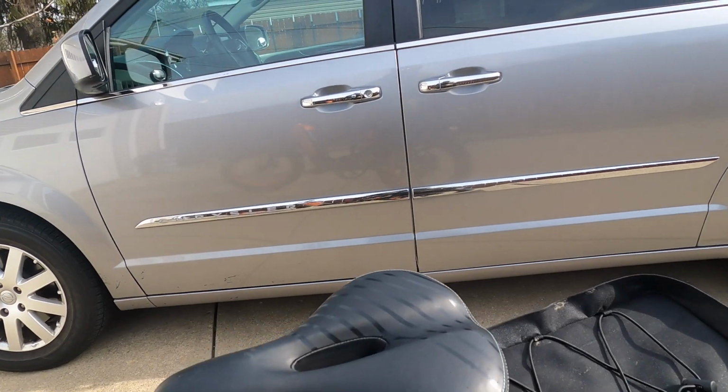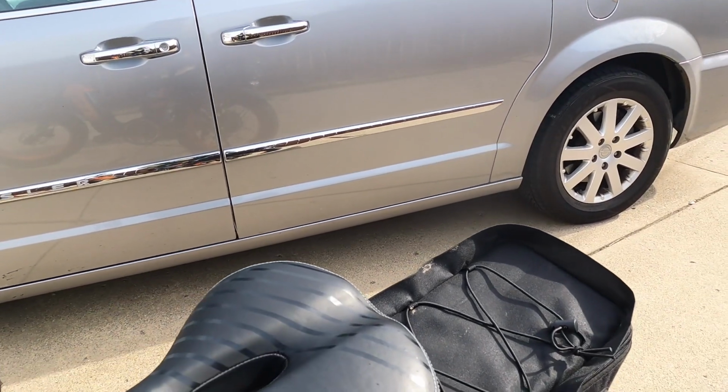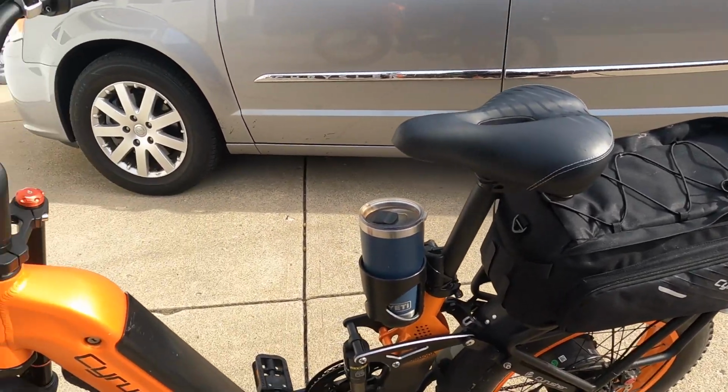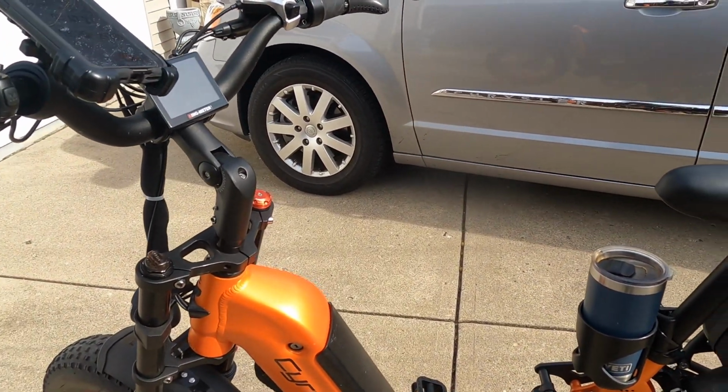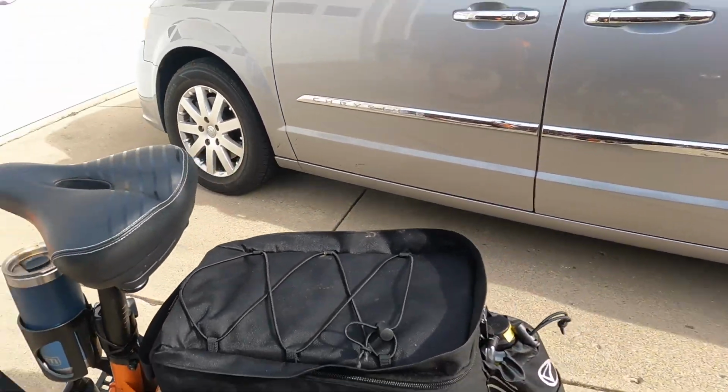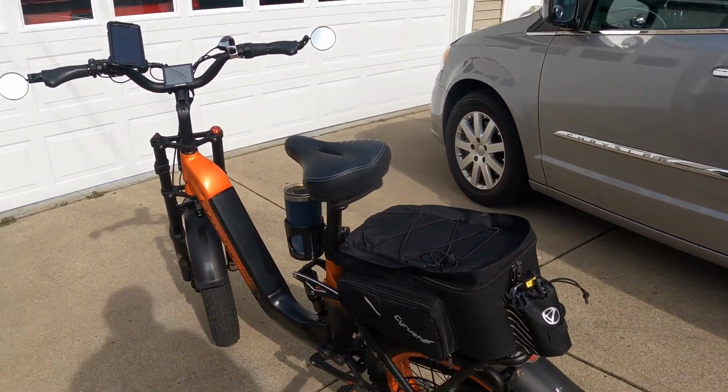But I told you I kept the stock seat on it. It's very comfortable. So I just did a 30-mile ride, and I'll tell you, it was effortless. And really, really great bike to ride. I call it my fun bike.